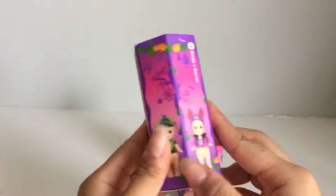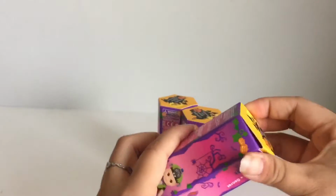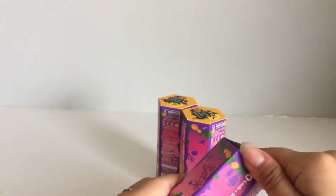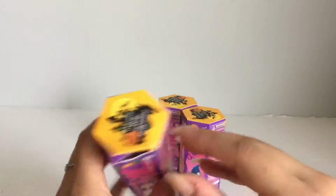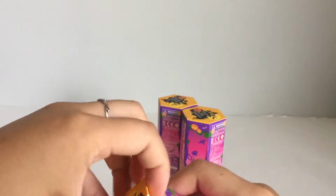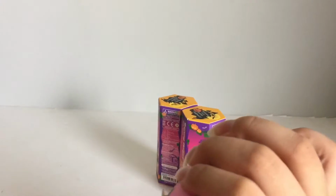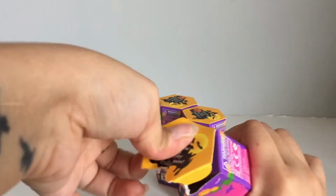Looks like there's only 1, 2, 3, and 4 different ones to collect. And I have 3 boxes here. Hopefully we don't get a duplicate, but we probably will. All right. I don't even know how to open this.